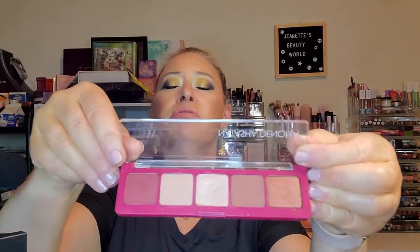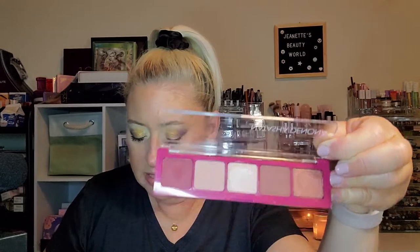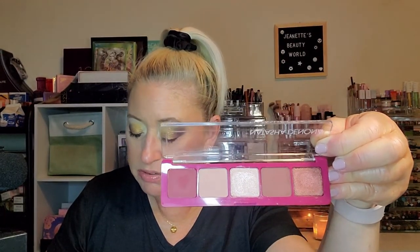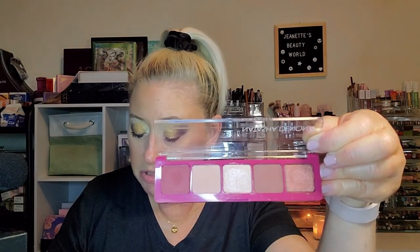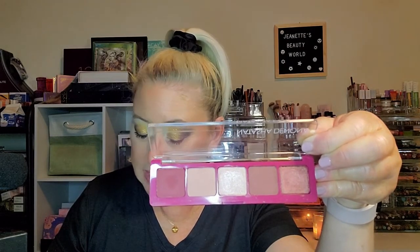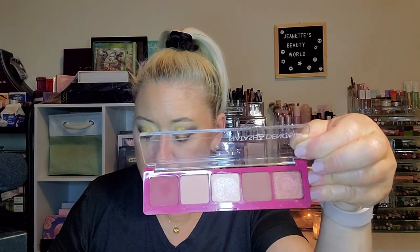And so this is one of her $48 5-pan palettes. Her mini palettes have smaller pans in them. And this one has 3 velvety mattes and 2 dazzling metallics. The versatile 5-pan Cupid palette is all you need to create a range of romantic looks from flirty to fierce. Featuring rich coppery browns, bright champagne pinks, and luscious burgundy corals. All 5 shades are velvety, hydrating, and effortless to layer.